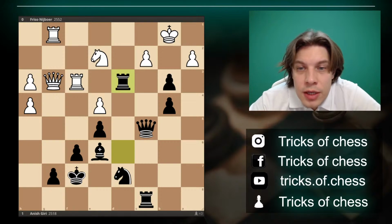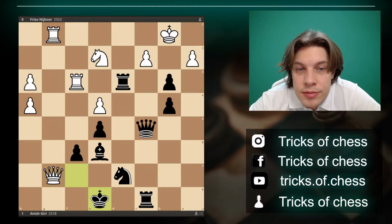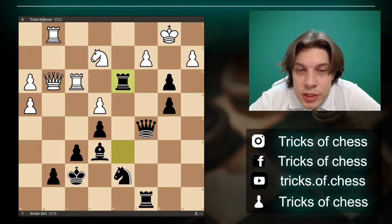Rook d3 and queen g7 no longer works. After king e8, they're stuck. Another check, but bishop f7. So, well, white resigned in this position after rook d3, but you see how black technically outplayed their opponent in this very nice opening.